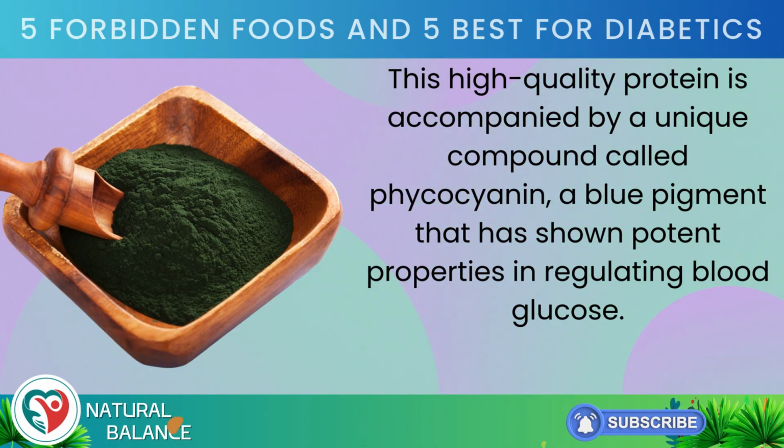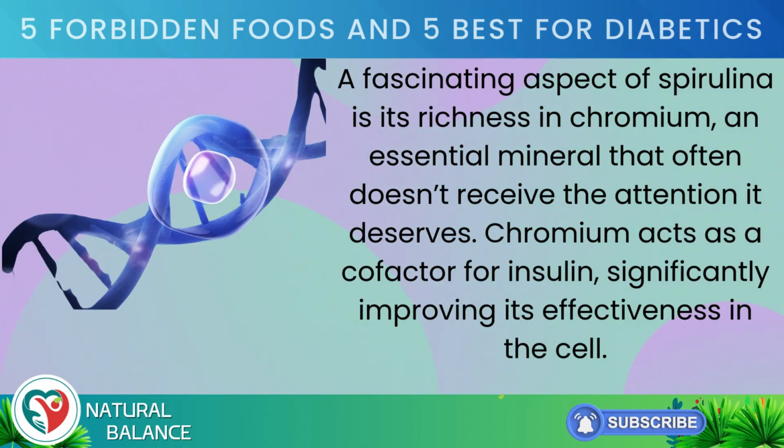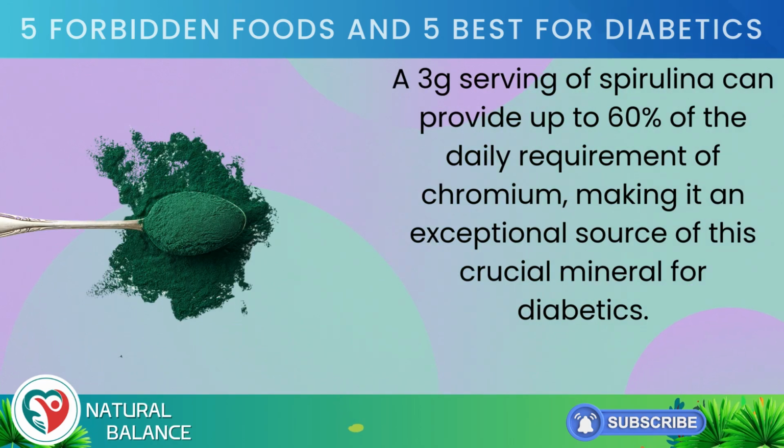This high-quality protein is accompanied by a unique compound called phycocyanin, a blue pigment that has shown potent properties in regulating blood glucose. A fascinating aspect of spirulina is its richness in chromium, an essential mineral that often doesn't receive the attention it deserves. Chromium acts as a cofactor for insulin, significantly improving its effectiveness in the cell. A 3g serving of spirulina can provide up to 60% of the daily requirement of chromium, making it an exceptional source of this crucial mineral for diabetics.